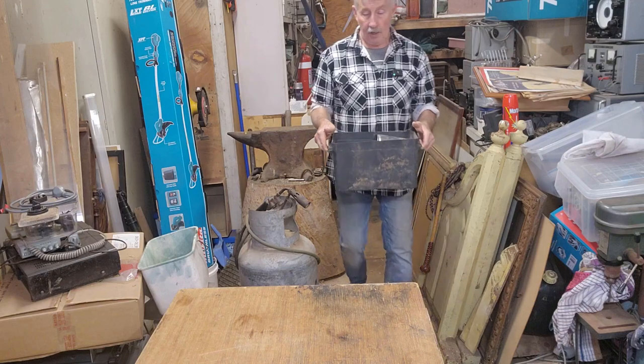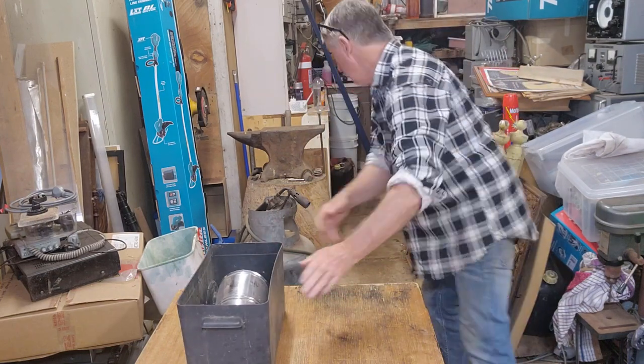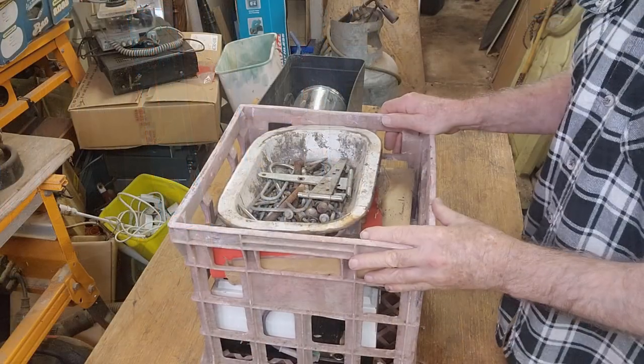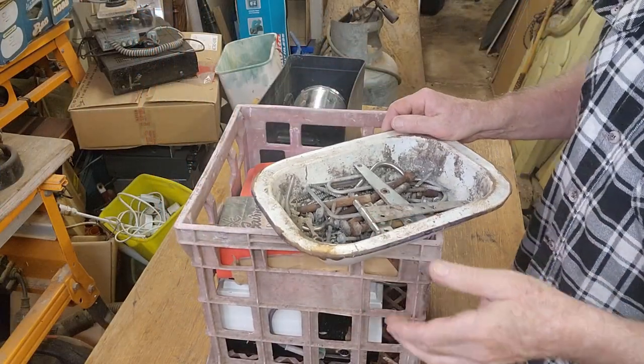This first box isn't overly interesting. There's a bit of chain and a couple of other things, but we will deal with it today. And the second one, this crate, well, there's something big in the bottom of it. Let's have a look. Okay, the rain's starting to get even heavier, so hopefully it doesn't become too annoying.